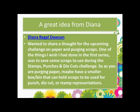Here's a great idea from Diana Regal-Dodson, who's a regular poster on the Facebook page. So Diana, if you're with us today, thank you for that. She wanted to share a thought for the upcoming challenge on paper and purging scraps. One of the things I wish I had done in the first series was to save some scraps to use during the stamps, punches, and die cut challenge. So as you're purging your paper, maybe have a smaller box or bin that you can hold scraps to be used for punch, die cut, or stamp representation.